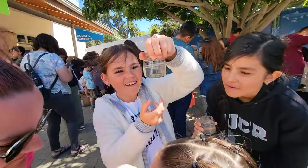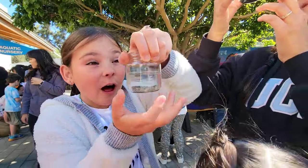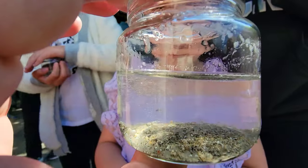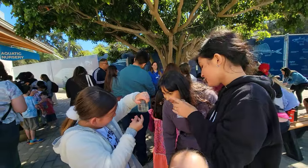He got some. Here, everybody, look at it. He got some hatching. Yeah, they're swimming. I have a lot. Hold it up like that. Yeah, look at that. Cute. I want to keep it forever.